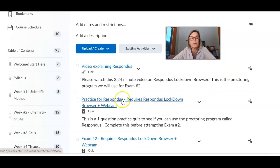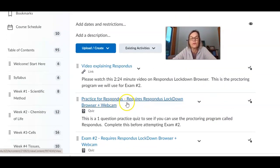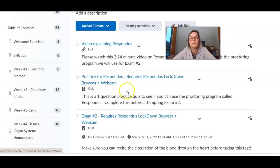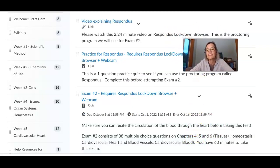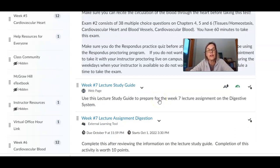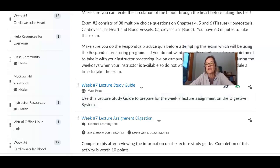So this is just a little practice to make sure you can get the Respondus to work. And once you're confident with that, then you go take the test. Remember, the test is on chapters 4, 5, and 6. So the material we do this week on digestion is not on the test. It's on the week 7 test. Okay, so let me know if you have any questions, or if there's anything I can do to help you out.